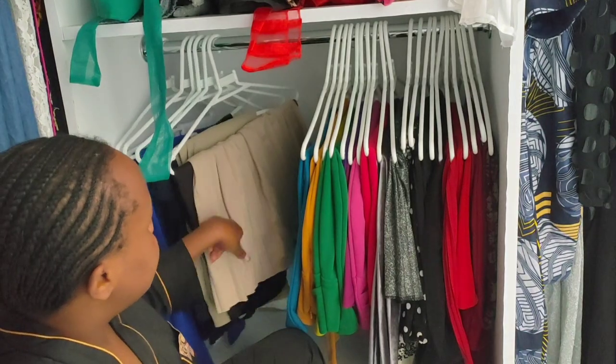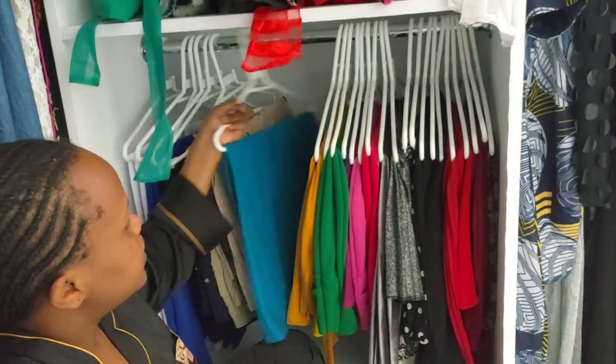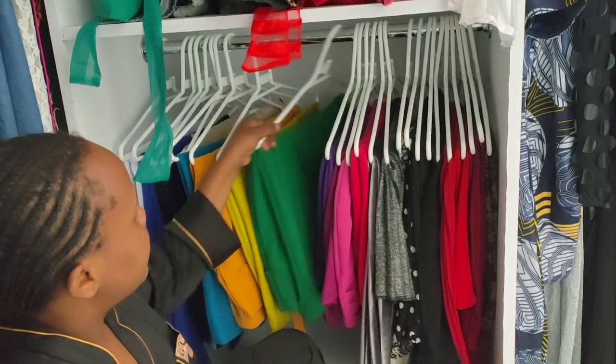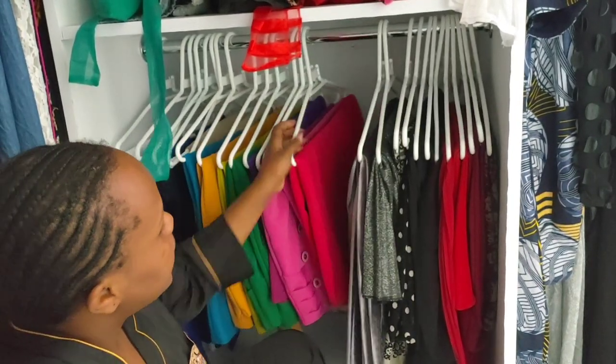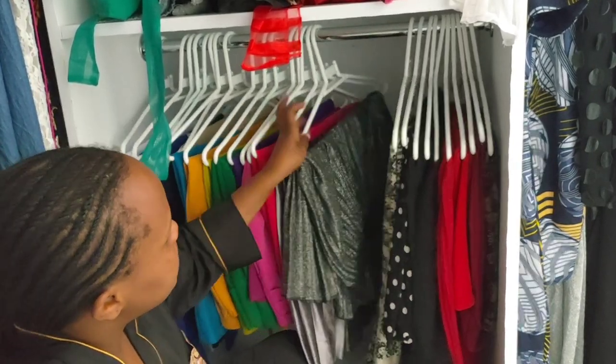So you see, this skirt falls like this. It has this nude look. Then we have a blue skirt. We have a mustard yellow skirt. We have a luminous green. Then we have a green. Then we have a purple. Then we have a purple that is like pink. And then a pink. And then another pink. Then we have this metallic silver. So there's this metallic silver, and then there's this silver.